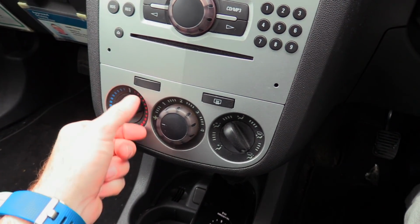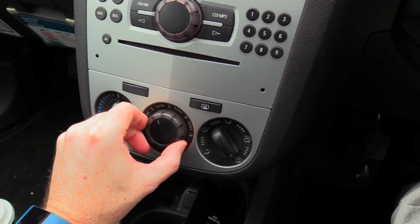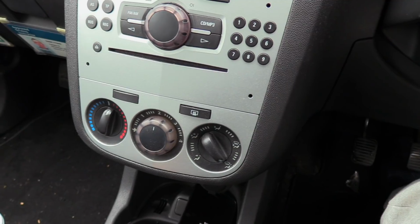And since we're on the topic of demisters, the front demisters are just as important, if not more important, since you're going to be looking out the front more. So on my car, we can control the temperature here. I usually recommend medium heat, and 1 or 2 as regards power. And then the symbol there is just the window symbol.